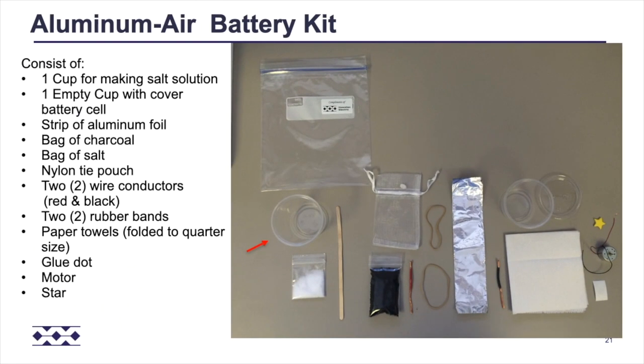So what you'll need to make the aluminum air battery is a cup for making the salt solution, an empty cup with cover, which will be your battery cell, a strip of aluminum foil, a bag of charcoal, salt, nylon tie pouch, two conductors, two rubber bands, paper towels, a glue dot, a motor, and a star to finish it off.